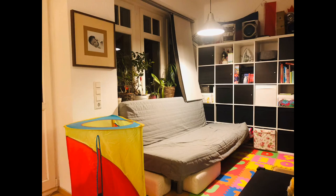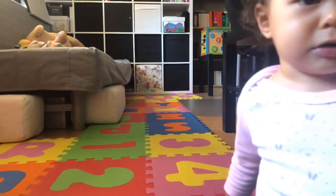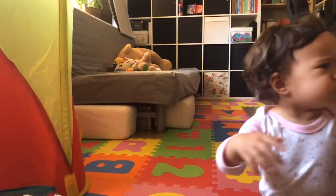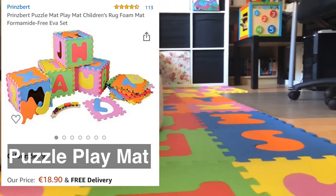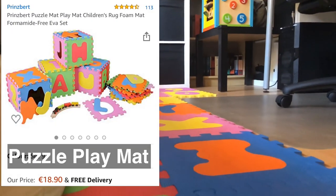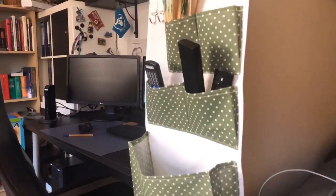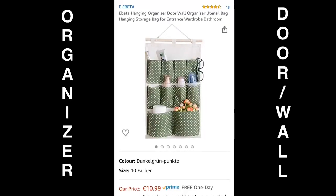In this area of our living room, you can find a small office, the baby playstation, and it serves as our guest room too. This puzzle mat is really good for baby's brain development and a safe place for playing too. This hanging organizer is great for keeping remote controls and chargers away from our little one.